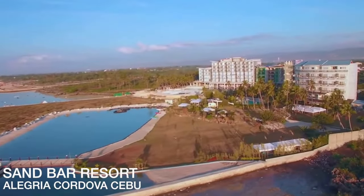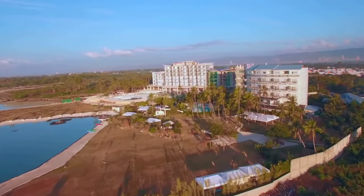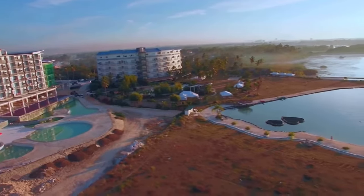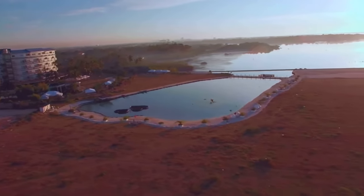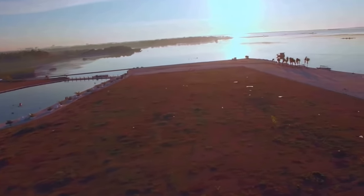Welcome to Best Western Sandbar Resort, situated in the beautiful and relaxing view of sky blue water on the island of Cordova, Cebu. Dine at Emmett's Garden Resort and enjoy the pool. Escape the hustle and bustle of life and soothe your mind in a breathtaking panoramic view of the sea. Watch the sunrise and enjoy the sunset.